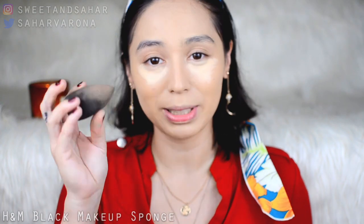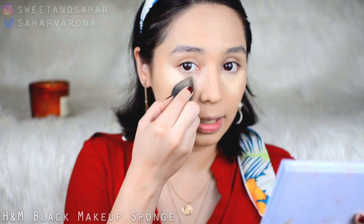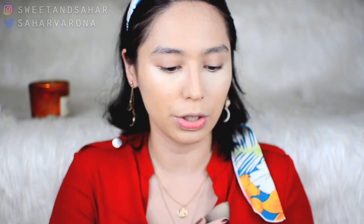That's good. I like another foundation buffer. I don't think it's a foundation blender, but this is also by H&M. And look at how perfect that is. It fits under my eye perfectly. Not that this doesn't fit perfectly, because it's also kind of good, but it's so fat that I prefer the size of this, because look how it's easier for me to blend. I do have several videos on different kinds of blending sponges, and I'll be linking them down below, and also up here somewhere.